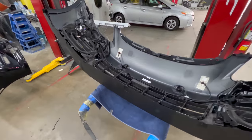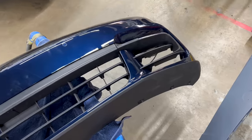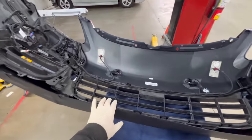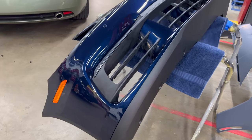Just put the bumper together and man, check it out. Look how many plastics they put. Pretty much plastics on plastics on plastics. That's why the bumper is very expensive when you try to piece it together. All right, let's start installing the bumper.